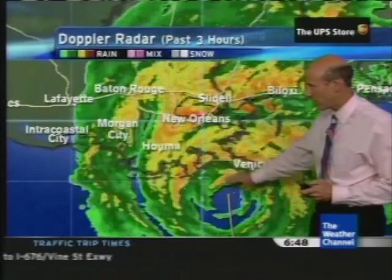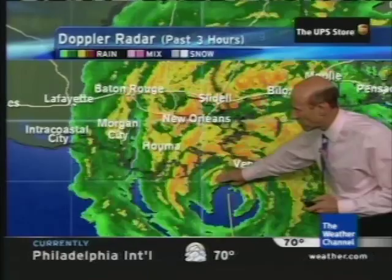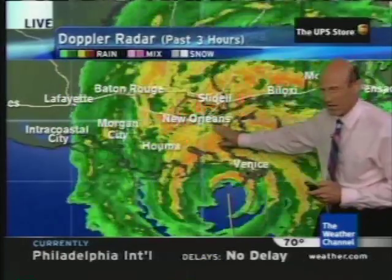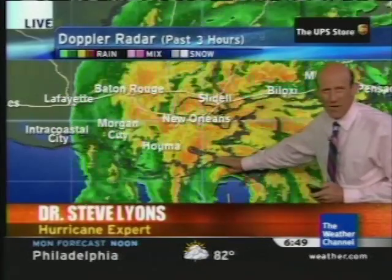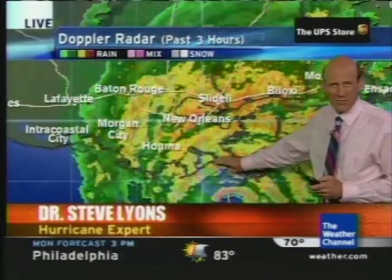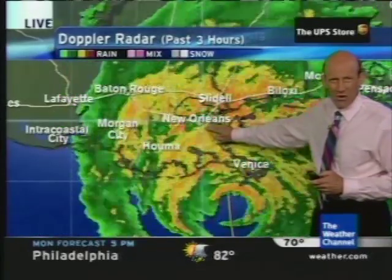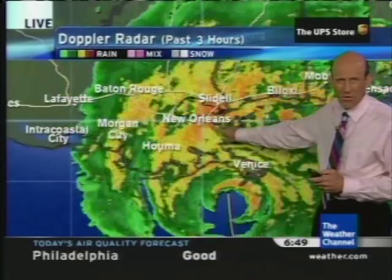Now, here's New Orleans. We expect the eye to move to the east of New Orleans. The closest approach of the northwestern portion of the eye wall will be about 3 hours from now. This is about 60 miles. The northern eye wall here is about 45 miles from New Orleans, and it's moving at 15 miles per hour. So in about 3 hours, you're going to get your worst conditions, and the strongest winds will probably be in southeastern Louisiana. You're going to be closest to the eye wall there.